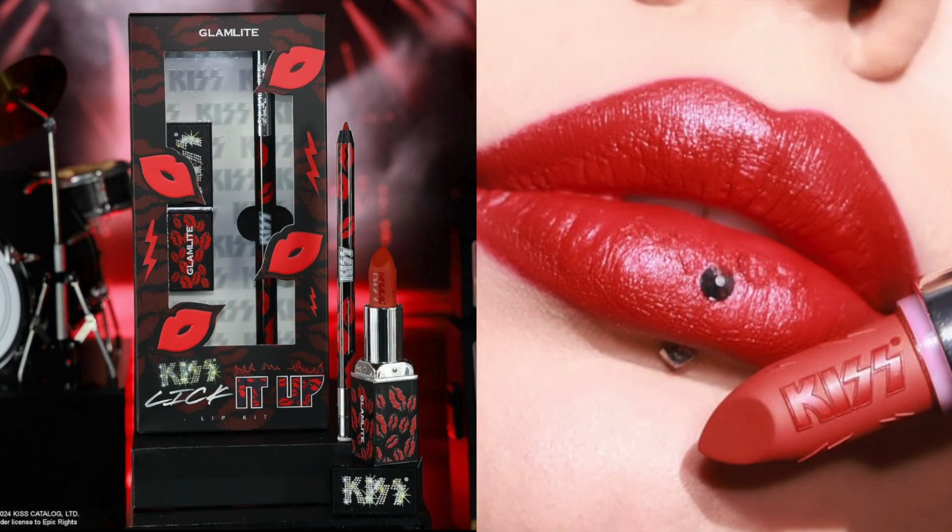Then we have the Lick It Up lip kit. Now, I don't think this is necessarily the best. I think it's too similar to the Scream lip kit. Even the packaging is very, very similar. The tone is a lot more orange leaning than the Scream one. However, the way that they've packaged this, the little Kiss embossing on the actual lipstick, that is gorgeous. It looks so, so cute.